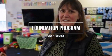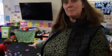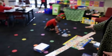Hi, so this is our foundation classroom. At the moment we're in the middle of our investigations program. We start investigations every morning of the week where the children get to choose what they want to do. So it's all play-based learning, linked to whatever we're learning at the moment. We've got role-playing, lots of maths activities. The puzzles are big at the moment. We've got puzzles going on everywhere.